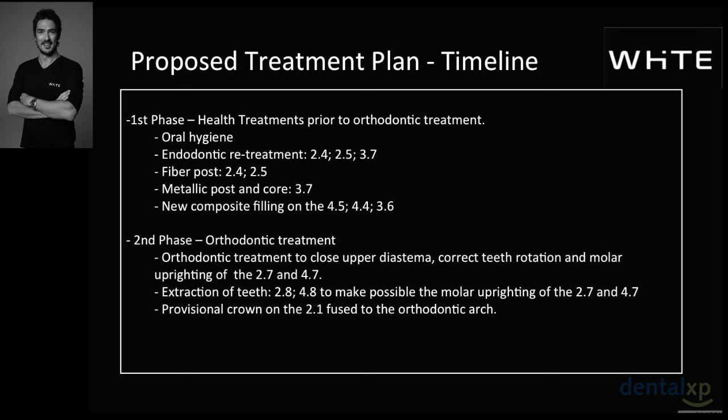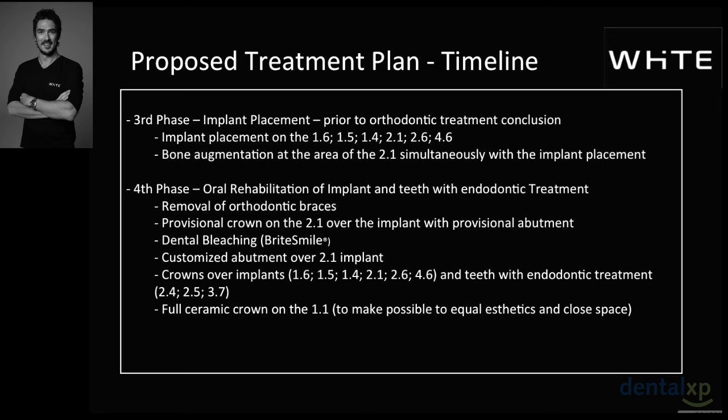Now, a lot of you might have patients that come from abroad or from overseas, and it's very important to do correct planning of these cases. So in a third phase, we'll place the implant. Now, what we do here is we actually place the implant before we remove the orthodontics. Why is that so important? It allows for the correct healing time for the implant, but also the finalization of the orthodontic treatment.